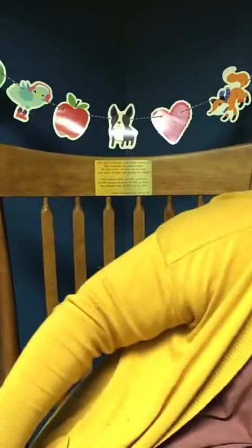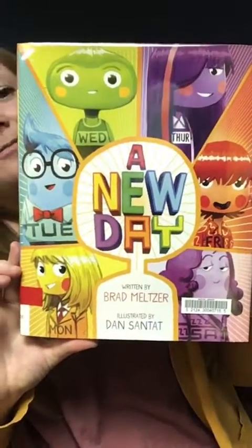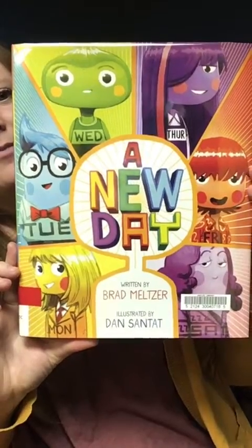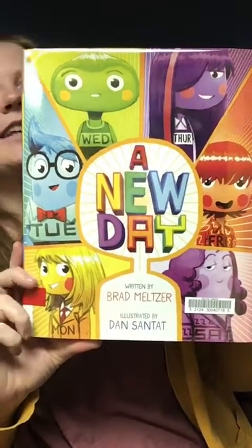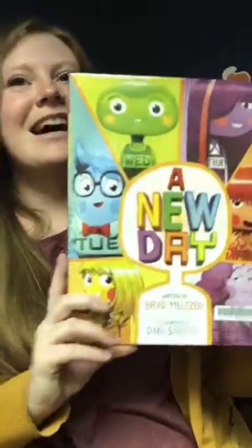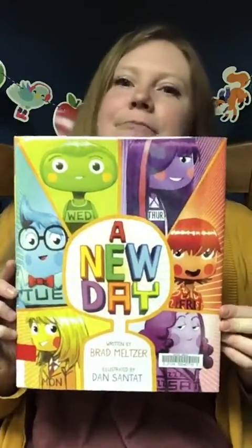I love this next book so much. It's probably one of my favorite books that we got this month. This is called A New Day. It's written by Brad Meltzer and Dan Santat. You can always tell when he illustrates a book. He has the same style. This book is about all the days of the week personified. So they're all represented by people, types of people, and what they like to do.